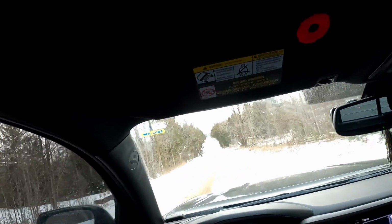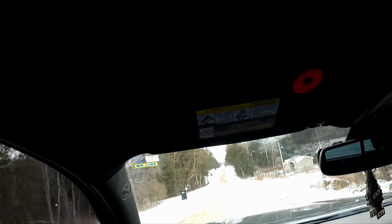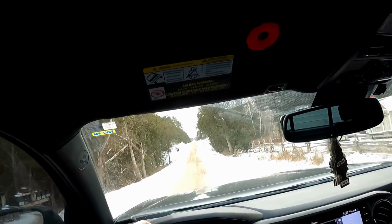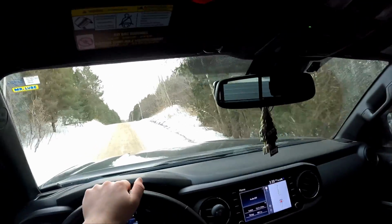What else? I mean, really not too much. I really like this truck. Out of the few I've owned, it's my favorite so far. I'm trying to think of more bad things to say, but honestly, there aren't that many.